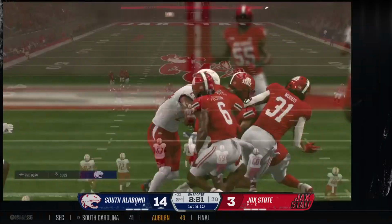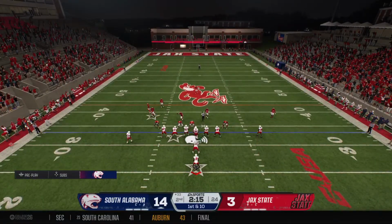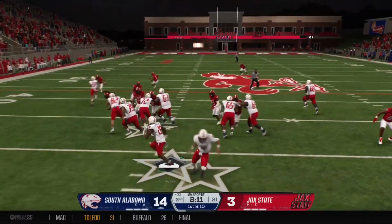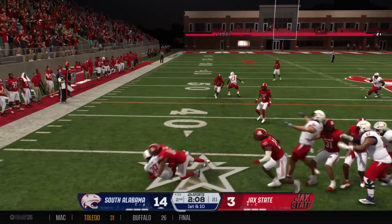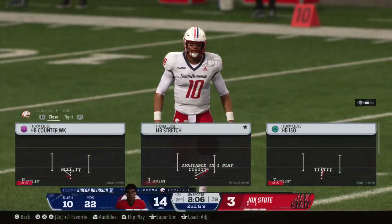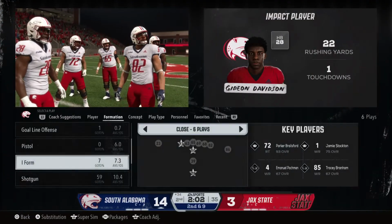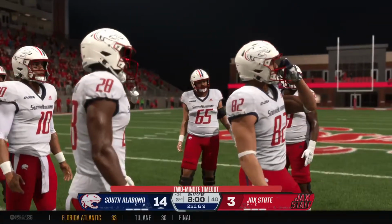Running backs just have to be a weapon in the passing game, even for little dump-offs and checkdowns. Yeah, find your matchups. I mean, you think about running back versus a linebacker. We like that matchup in space, and so find ways to get the football to your running back in space where you can break tackles and make things happen because they're just so dynamic.